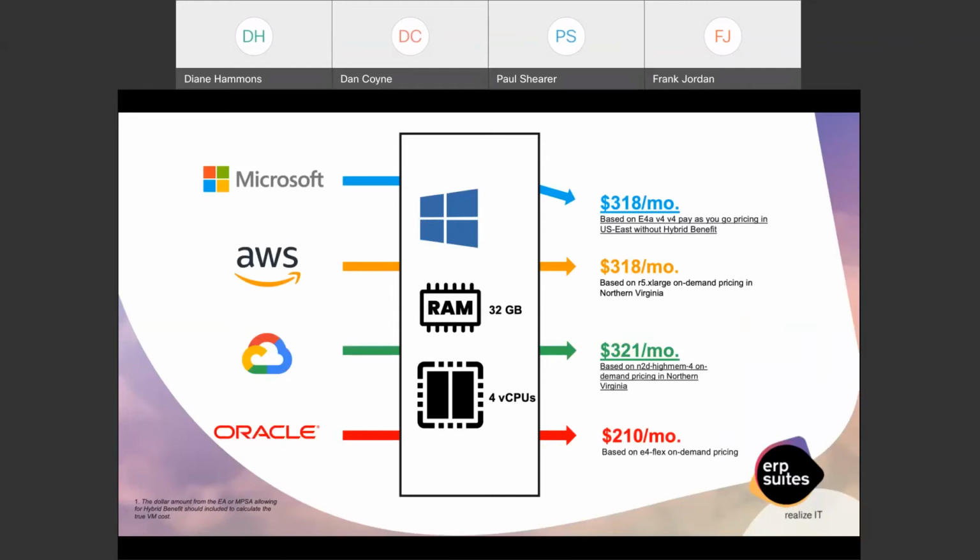Wow, that's kind of surprising. What exactly is going on here, Dan? A couple of things. The first is I'm using on-demand pricing to compare apples to apples. Oracle does not do term discounts the way the other clouds do. You are basically getting the equivalent of a 3-year reserved pricing without making any commitments. And if you compare these to the 3-year pricing on the other clouds, the delta shrinks a lot.